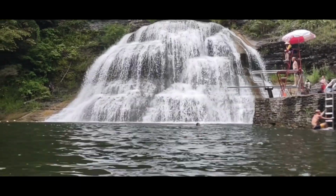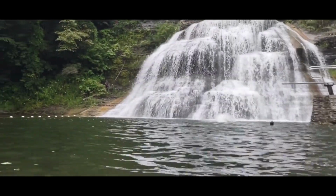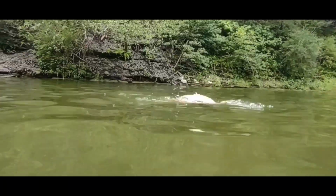Water here stays fairly cold. It was about 64 degrees the day we were there. It doesn't really get much warmer than that.